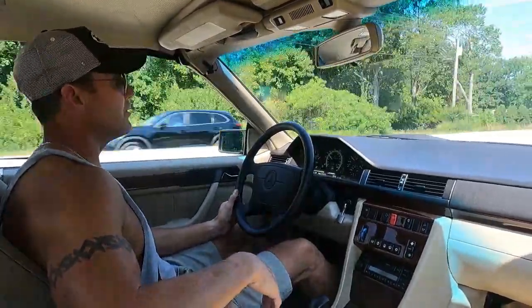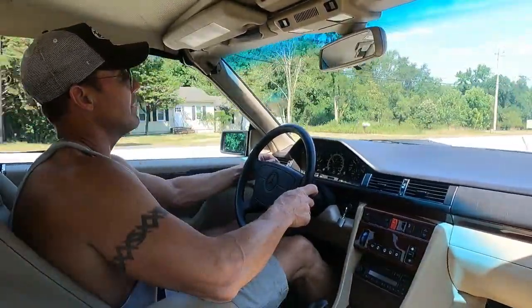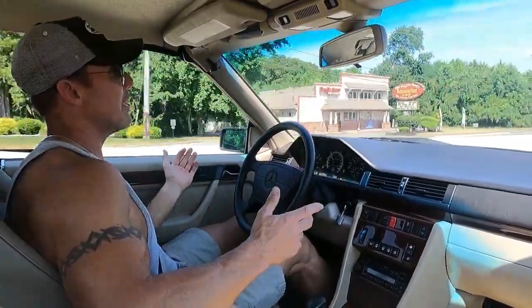As you can see, the car runs and drives beautifully down the highway. Cruise control works great. Really, really nice running and driving car. The car tracks beautifully.